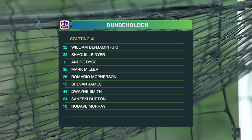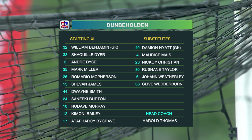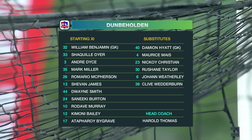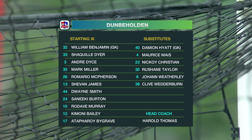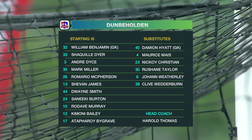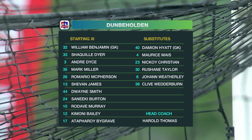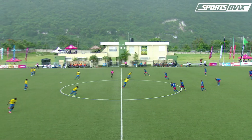Windy feeling of rain lashing onto you. Not here at the moment. So there's the Dunbeholden starting roster, pretty different from the one that lost to Harbourview last week. Only Dyer, Dice, McPherson, James, Bailey and Bygrave retaining their spots in this Dunbeholden roster. Yes, so a lot of changes from Coach Harold Thomas.